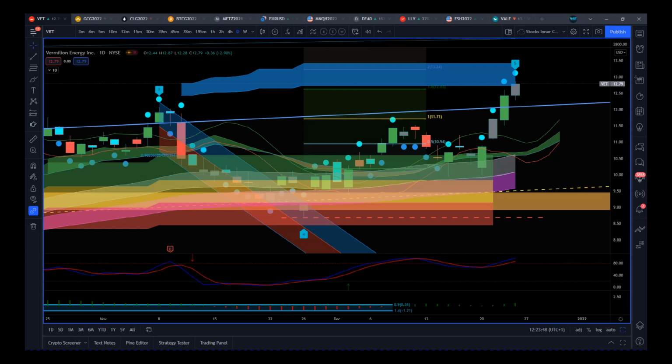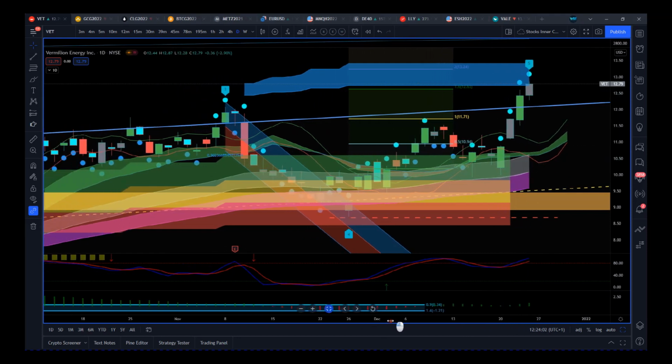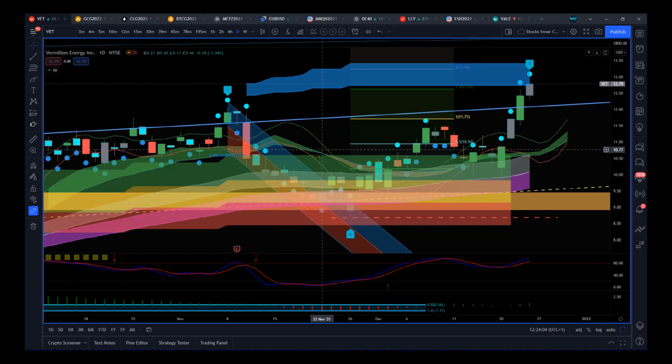But nothing ever goes plain sailing here, so I just want to go through this now and follow up. It did hit the fifth wave target zone. The trade was good, but the setup was a little awkward. We made the video at this point here, 22nd of November, when we found good support around the center line.